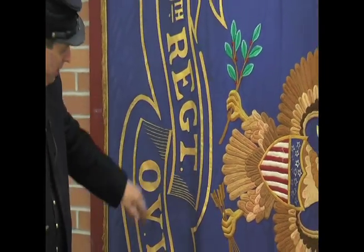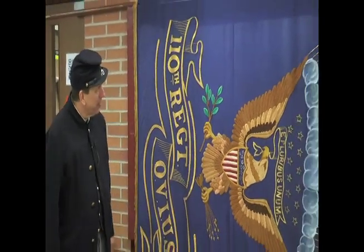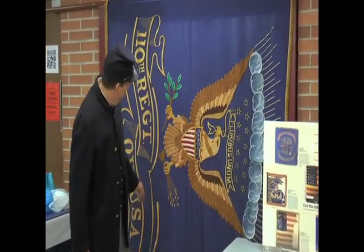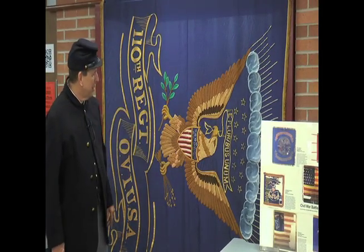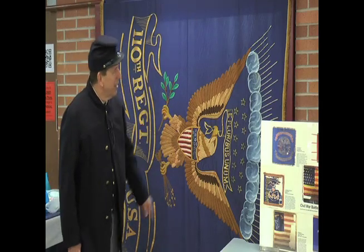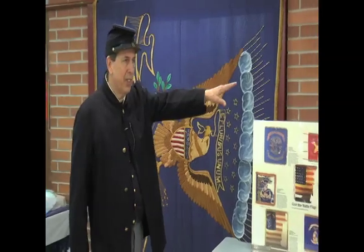110th Regiment, Ohio Volunteer Infantry, United States Army. And then your clouds with the 13 stars, 13 little arrowheads. I'm not sure how many leaves. I think there's 13 stripes here. But anyhow, each regiment would have one of these, and then this flag over here.